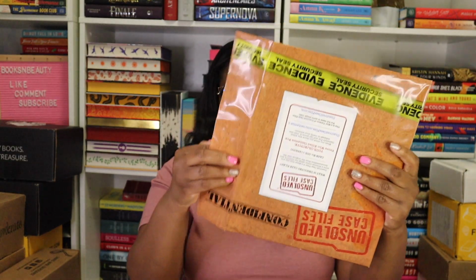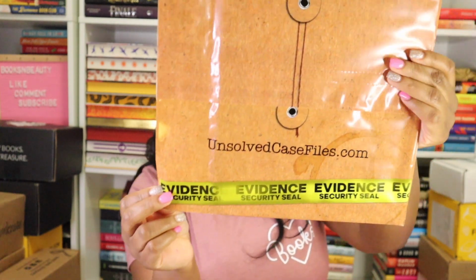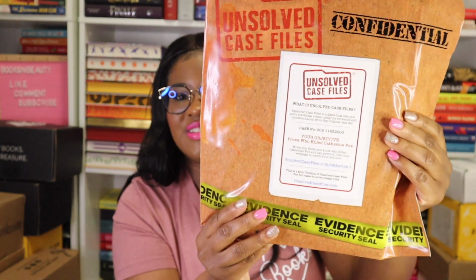And then we have this little folder looking packet. It actually says unsolved case files, evidence, and then over here it literally says unsolved case files. Oh, you guys, it's a game. So it says Unsolved Case Files is a game that lets you solve a fictional crime using the evidence and documentation from the original case. Your objective is to prove who killed Catherine Fox. So this is a real game.